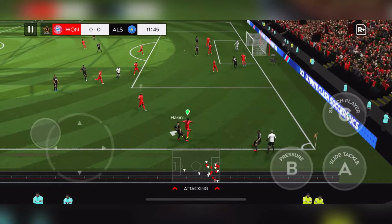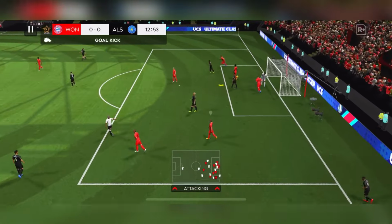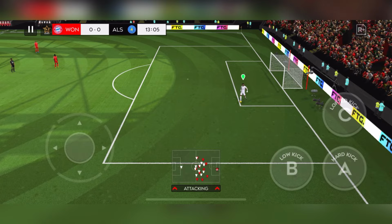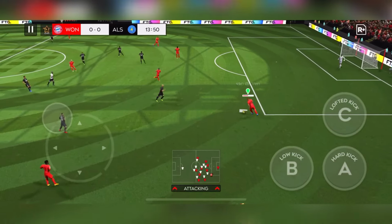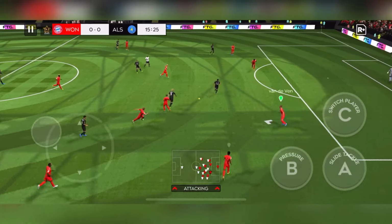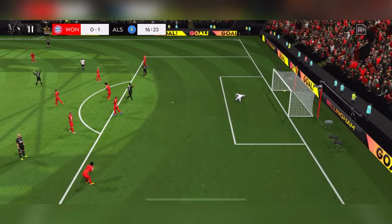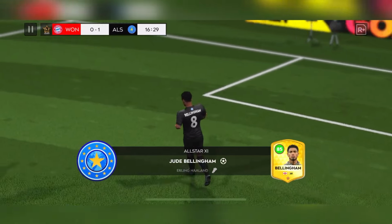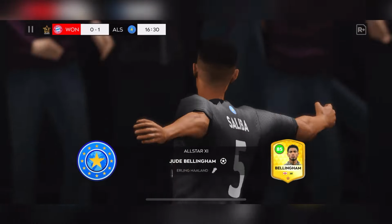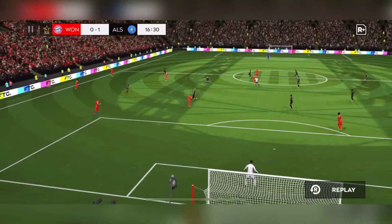Short throw. A misplaced pass. João Neves. Bellingham with a shot. Oh, we won't tire of seeing that one again. Great stuff. That was a valuable goal. They're leading in the final. Oh, we need to see that goal again.